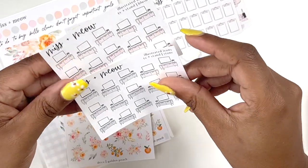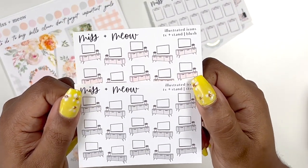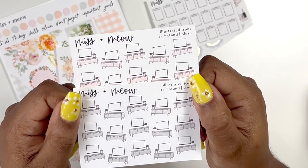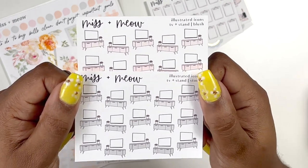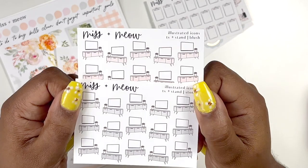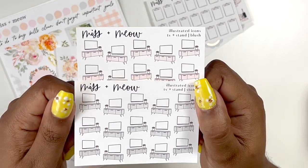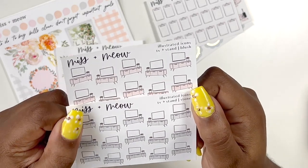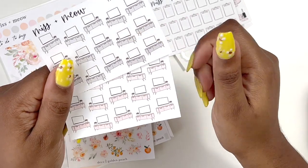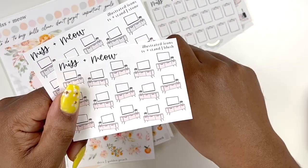Y'all, I had to pick up the TVs. I've been needing some new ways to mark watching TV, and I haven't found the best TV. And so I finally have these, and I think these are really good to mark. So I'm excited about this. I'll probably end up having to go pick up some more, but I was just like, let me just get it and see how I feel about them in my spreads. Because you never know. Sometimes you don't vibe with something. So I ended up picking, I think slate. No, this is stone and blush.